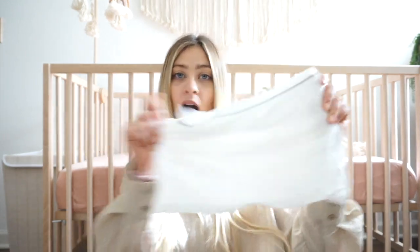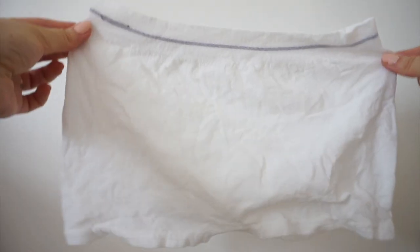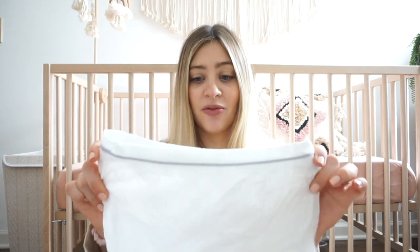So this is the hospital underwear, boy short kind of things that they will provide for you. And then they're going to provide pads for you too. And then you also will have those ice packs. So you can always use the underwear, you can put a pad on, and then I even put the ice pack on top of that.